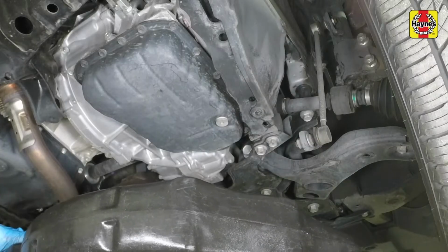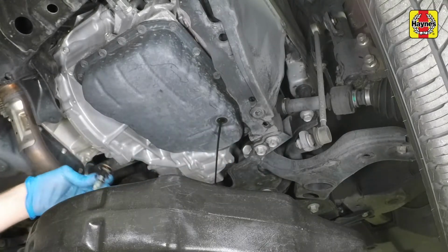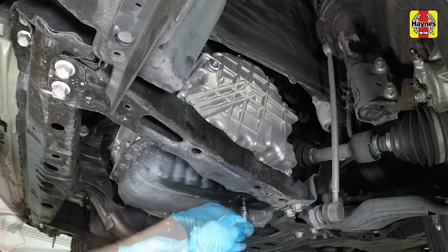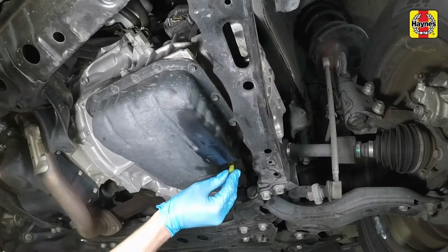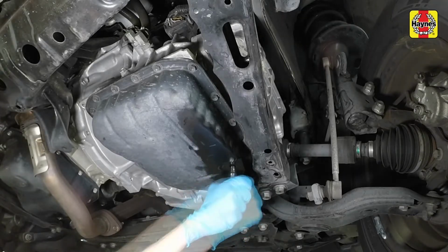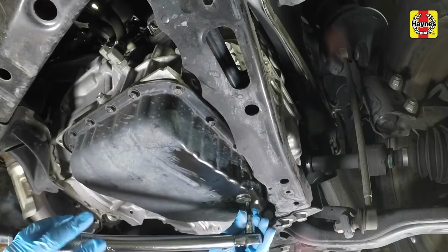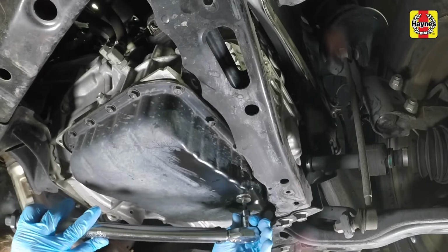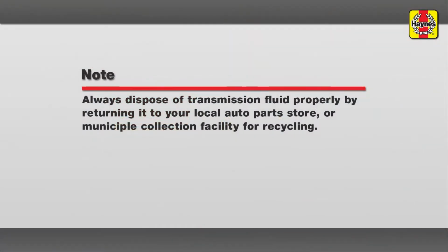Lucky for us, this Toyota is equipped with a drain plug to make draining the fluid quicker and neater. Remove the plug, then use an Allen wrench to remove the plastic overflow tube inside. Once the fluid drains, carefully replace the tube, then install the drain plug and torque it to the proper specs. These specs, as well as other important information, are in your Haynes Manual, or in our online edition. Be sure to dispose of the old fluid properly.